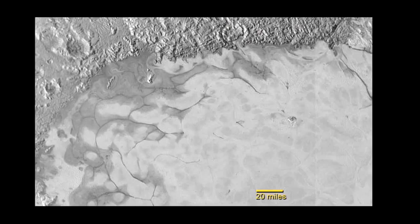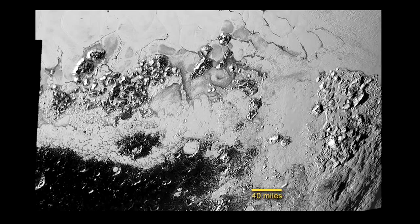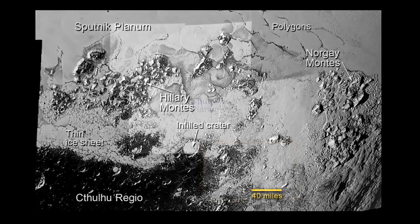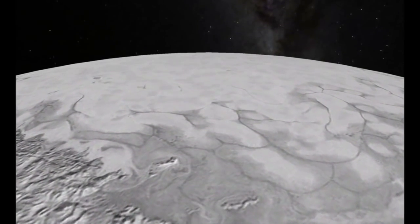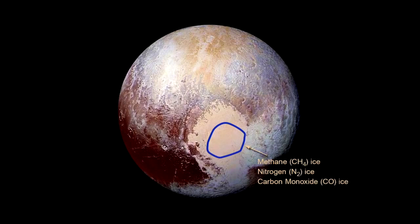LORRI images also show evidence that exotic ices have flowed and may still be flowing across Pluto's surface, similar to glacial movement on Earth. This unpredicted sign of present-day geologic activity was detected in Sputnik Planum, an area in the western part of Pluto's heart-shaped Tombaugh Regio. Additionally, new compositional data from New Horizons' Ralph instrument indicate that the center of Sputnik Planum is rich in nitrogen, carbon monoxide, and methane ices.